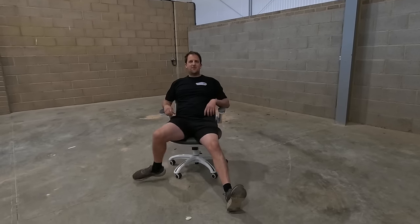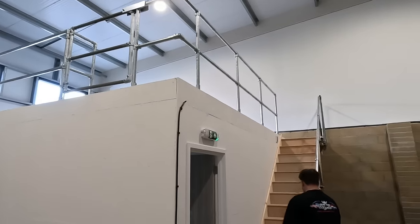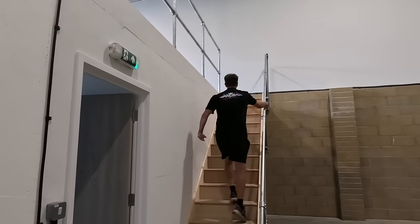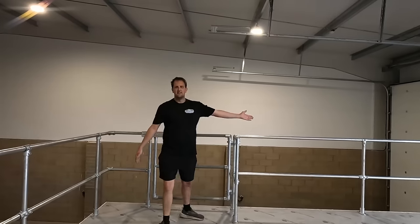The unit! What do you think? It's amazing. Got the roundings up now. Stairs to the viewing area. Come on, up. Another area. It could be the staff room.